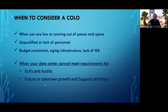You may have unqualified or lack of personnel to help manage your data centers. You may have budget constraints. My budget constraints have always been an aging infrastructure with my UPS, generators, all my MEP stuff. And you may have a lack of HA, high availability, and you're needing that more and more. The business is needing it, your customers are needing it, and you can go to a colo and get all that easy and sleep better at night.